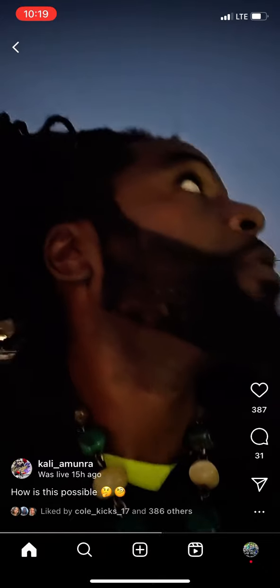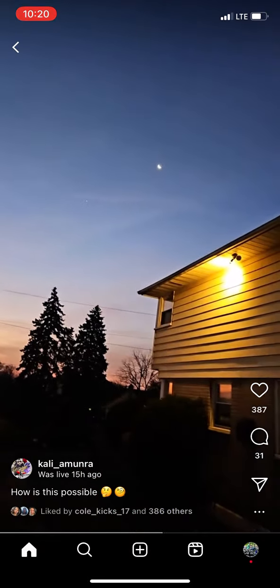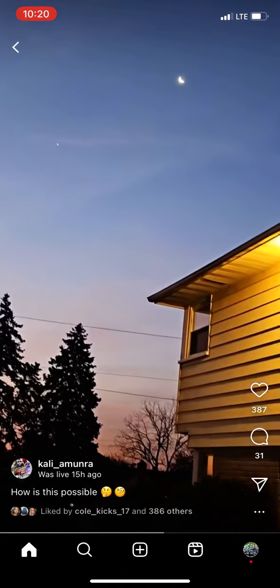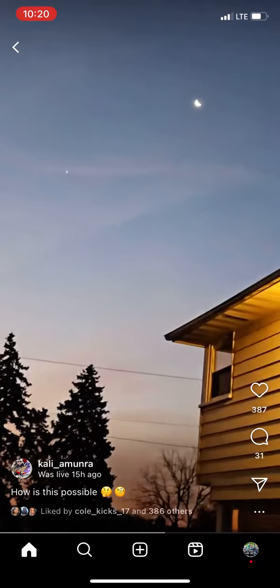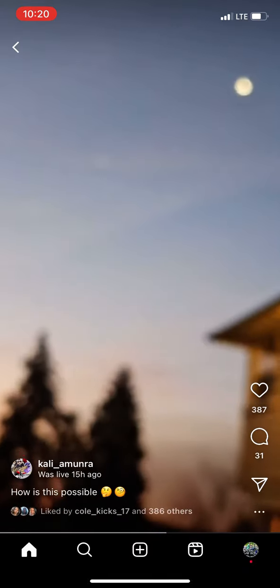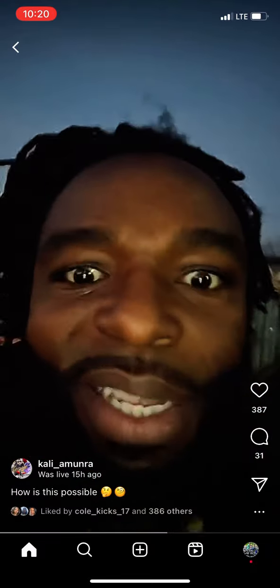Let me give an example right here. Let me show you something real fast. Do you see that right there in the middle? Tell me how clouds make a sharp angle. Do you see that right there in the middle? Let me zoom in just a little bit. How do clouds have a sharp angle? Do you see that? Explain that to me. That doesn't make sense to me.